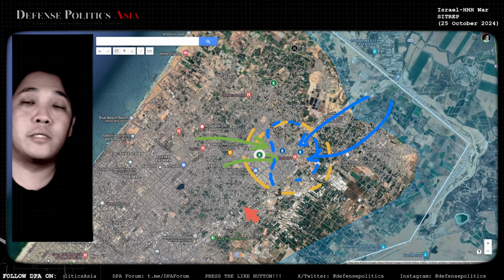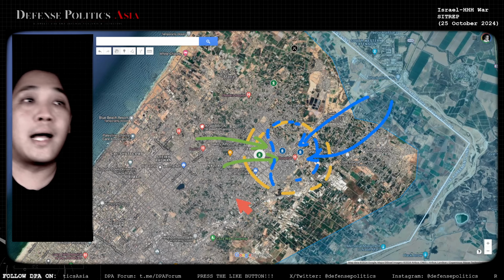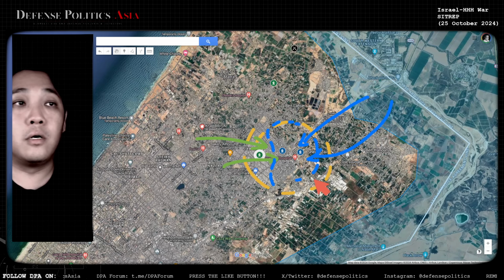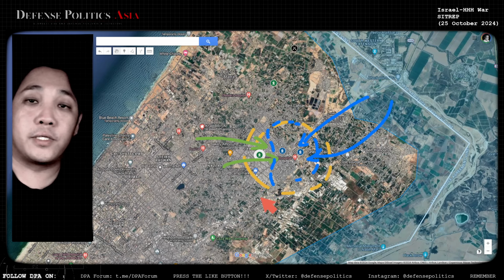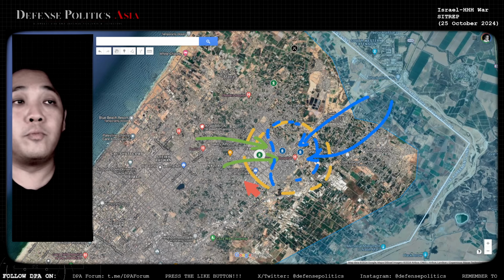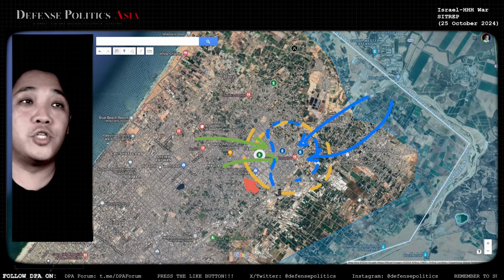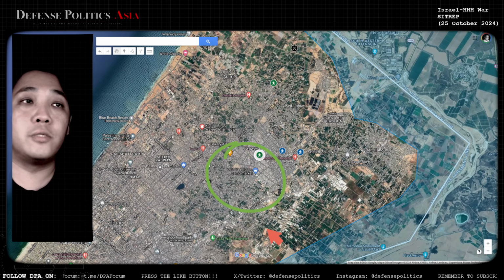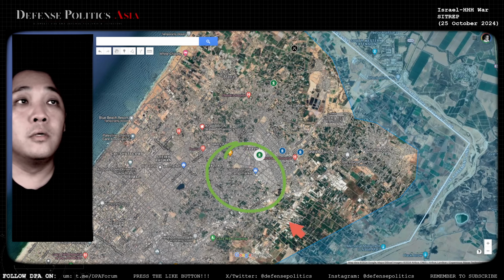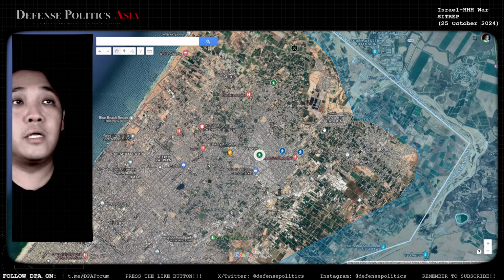So there must be some kind of major target they're trying to take out, or some military objective they are trying to accomplish around the Jabalia refugee camp, which is around here. This is the Jabalia refugee camp region. So let's see how this continues to develop.